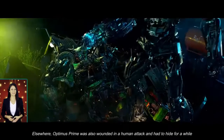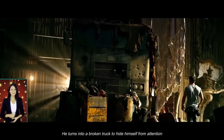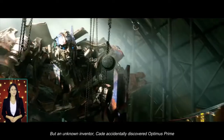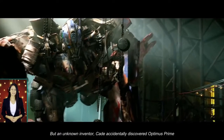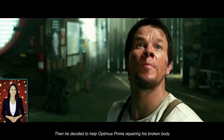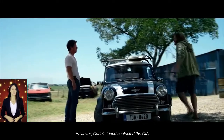Elsewhere, Optimus Prime was also wounded in a human attack and had to hide for a while. He turned into a broken truck to hide himself from attention, but an unknown inventor, Kate, accidentally discovered Optimus Prime. After learning that Optimus Prime had been betrayed by humans, he decided to help Optimus Prime repair his broken body. However, Kate's friend contacted the CIA.